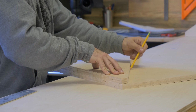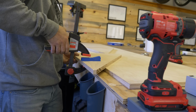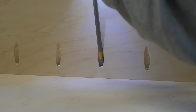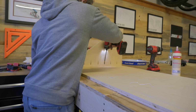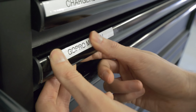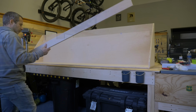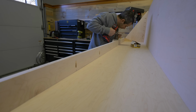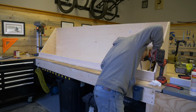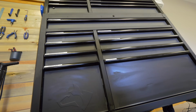But after cutting a new piece and doing a little testing with the pocket hole jig, I managed to mess it up again by drilling the holes in the wrong side. But once I got through the cut list and drilled all the holes, things started coming together a bit smoother. As we complete the overall structure of this mountain bike gear station, Curtis is finishing up the camera section.